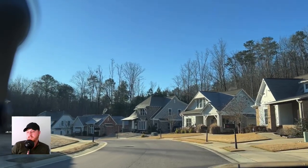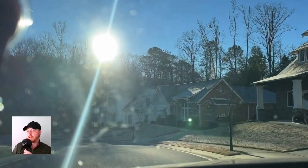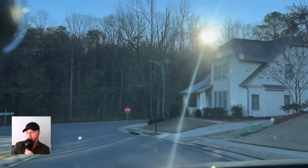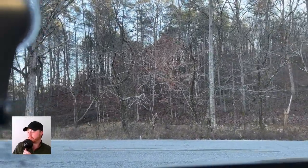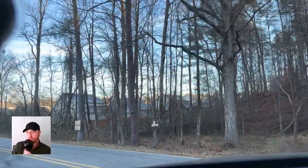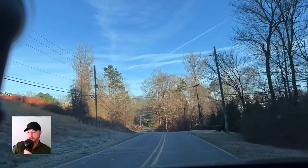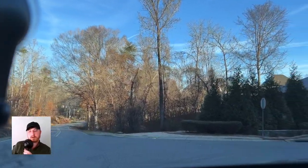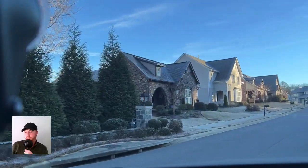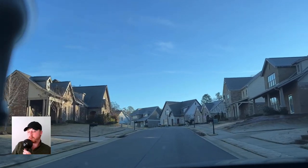The next neighborhood that we're going to go to in a minute has a little bit more variety. They're older homes, but they're bigger. Most of them are bigger, and the yards are bigger. They're a little bit further apart. So that's just your preference. You're not going to have a huge yard in Fieldstown Crossing, and you're going to be pretty close to your neighbor. But these are very nice homes. This is a great community.